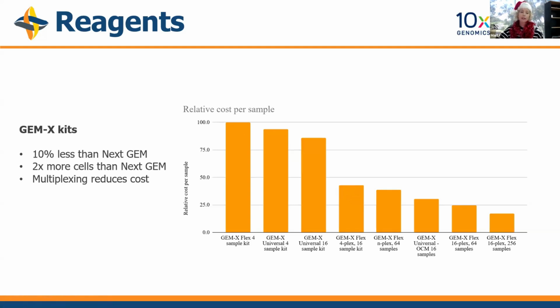And also, lastly, I would like to mention that there's also the cost of sequencing. Oh, sorry, I forgot about that. This is just to emphasize which kits contain the option of multiplex, which is embedded within. And as you can see, they are much cheaper.